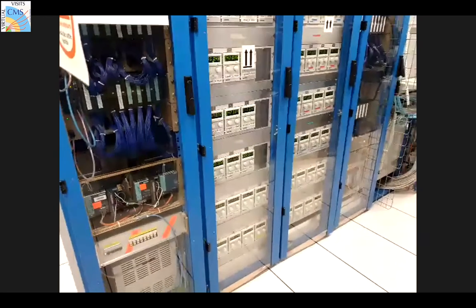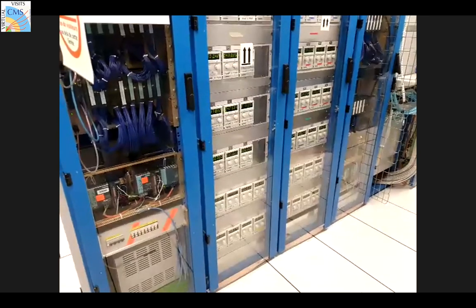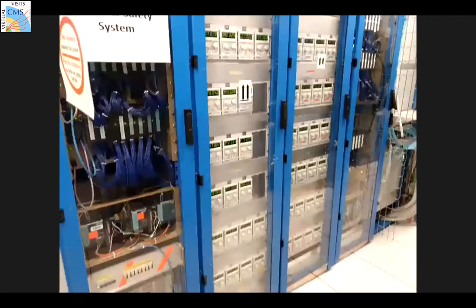Eric, while you are there, so there's a question what this detector safety system is. You were showing the label of this. I was showing detector safety.